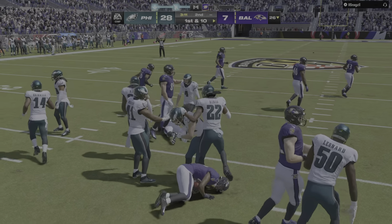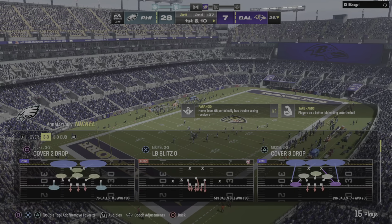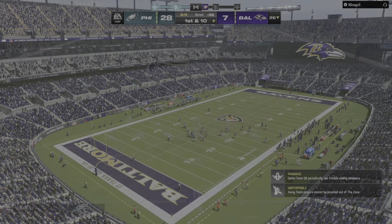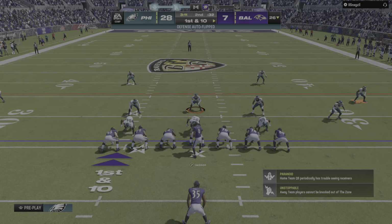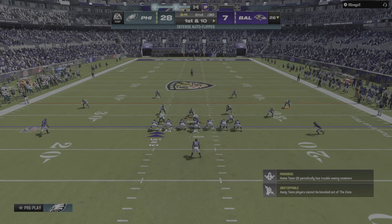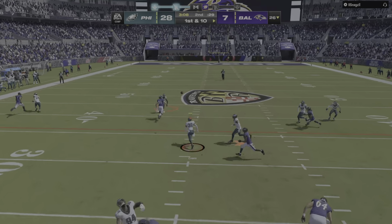And they'll get him down right around the 25, actually the 26 officially, so a net gain of 1 there. The Raven offense set at the line for this next drive. Now remember, they were just out here a moment ago through the pick six, so we'll see if they can take better care of the football this go-around.